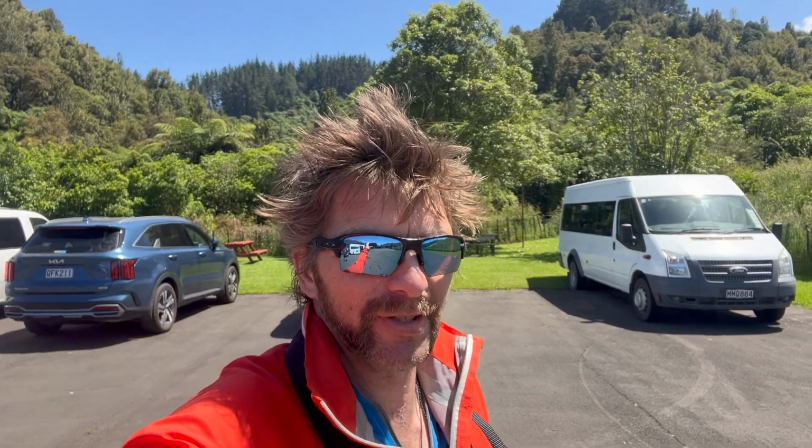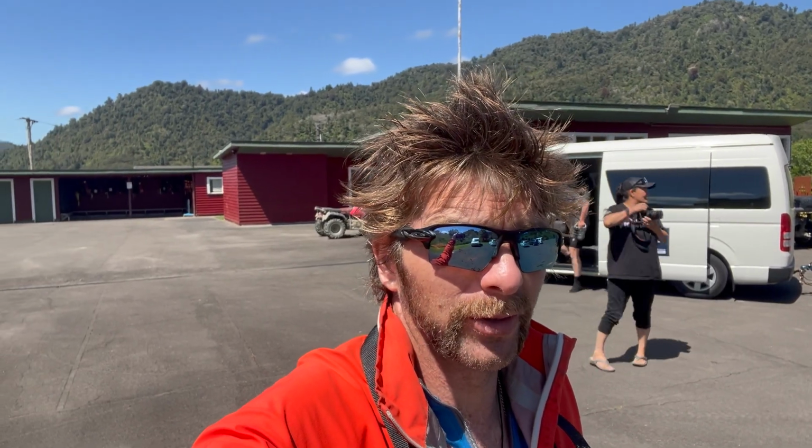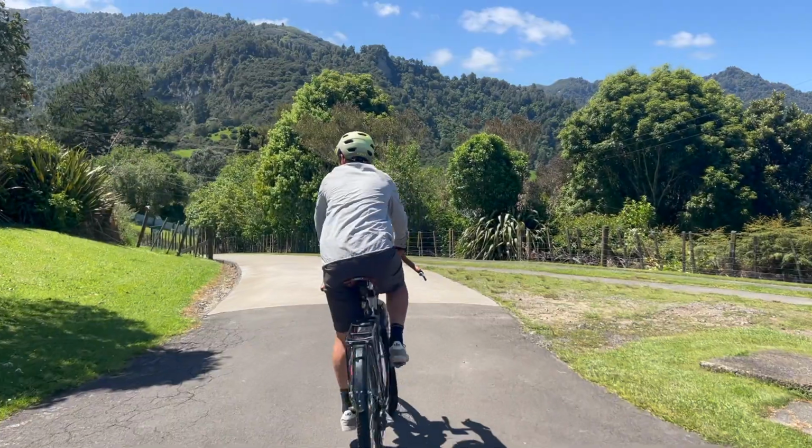In Papariki, where we're getting back on the bikes now. So this is Whanganui River Adventures in the former Papariki school. So this is where the Whanganui River Road starts.